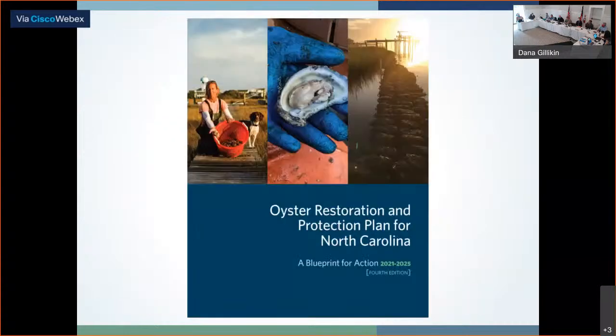So the work that we have outlined in the blueprint is ambitious, and it takes the buy-in and support from all of our blueprint partners. We've seen some major progress over the last 5 years, or the last 15 years, in advancing the restoration, protection, and harvest of oysters, as well as education. And we're excited to embark on the next 5 years and build on this success moving forward.